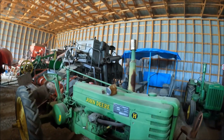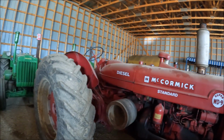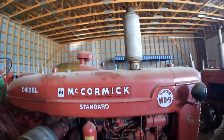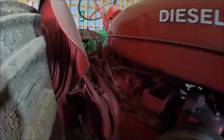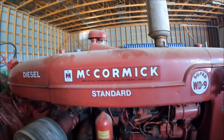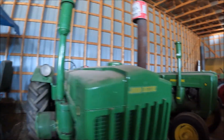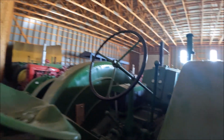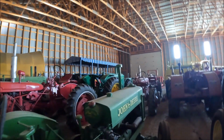Here's a John Deere H. Here's a Super WD9. You know what? This is that WD9. I bet you it sold at Wilson's 2 years ago. It's definitely a WD9. There's nothing super about this one, other than they're a super good tractor. Here's a couple of John Deere D's. Style D's. They're both electric start ones. You don't have turning brakes. This one doesn't have a PTO. This is a BR John Deere. These are fairly rare tractors.